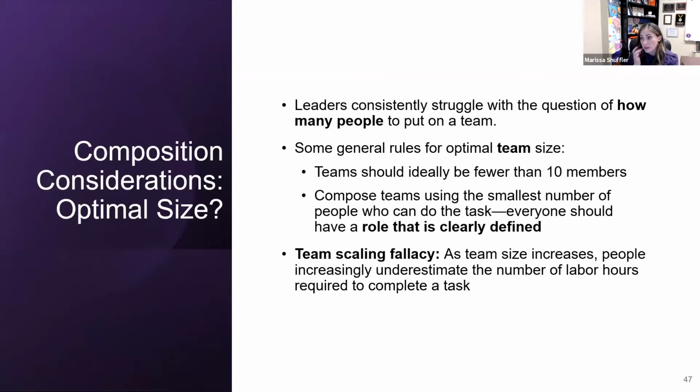One other compositional consideration to think about is that sometimes we want to say, okay, let's either get lots of people on board, or money's tight, so let's just do exactly what we need. So there's always kind of the struggle, and folks have asked me this before: what's the perfect team size? And the answer is really just that it's the size of the team where everyone has a role and a meaningful contribution that they can make to the team.